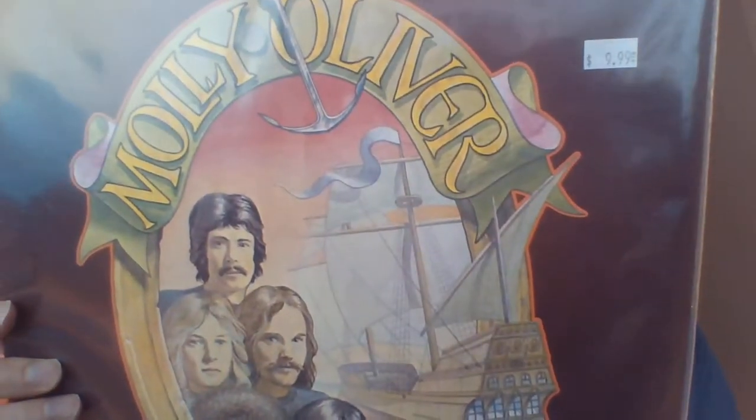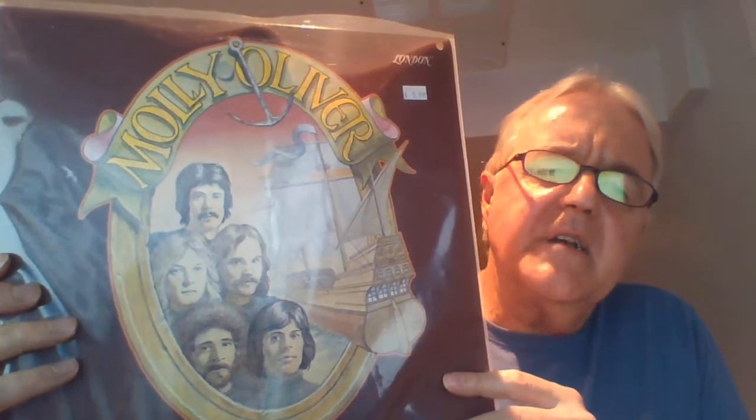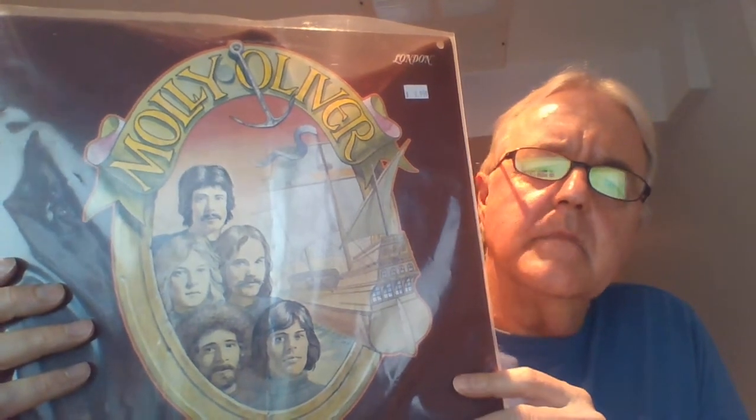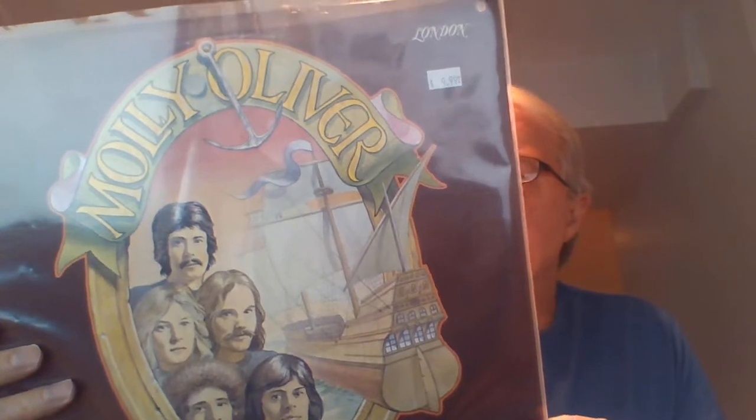This is Molly Oliver, and if you look at them there, I think this is from '79. I was going to say '80, and it's on the London label. And these guys, by the looks of them, it really is kind of like a quality Holiday Inn band. A little edgier than that, but you know, I thought it was a pretty good album. You know, nothing stands out, but nothing's awful on it.